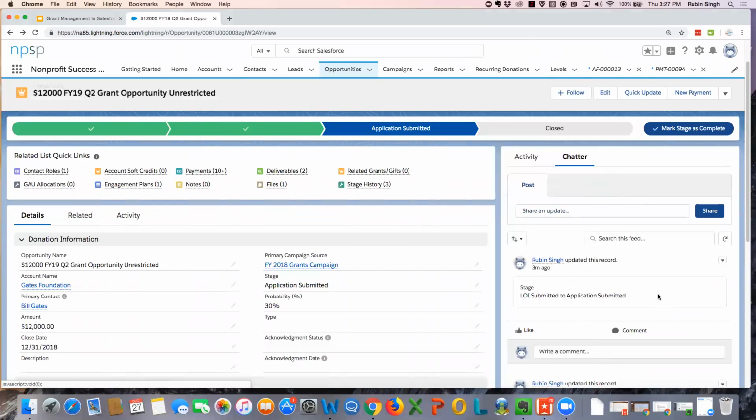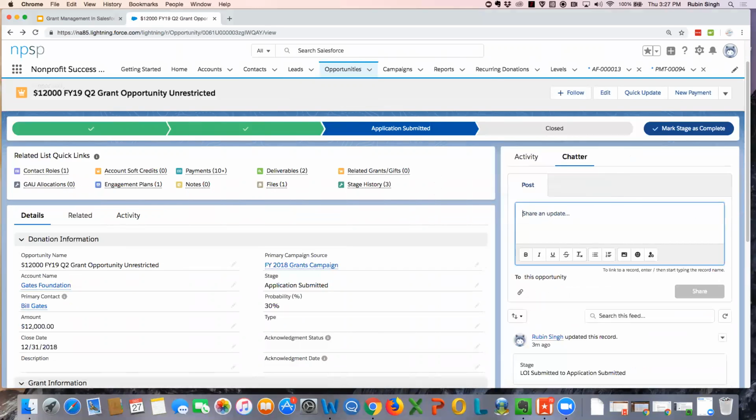There are some things that are automated in the chatter. So in this case, it shows when there's a stage change. I can also indicate here, hey team, we're very close to closing this, very close to winning this grant.